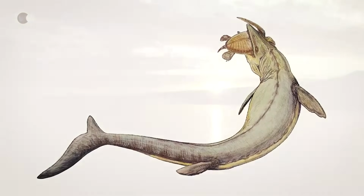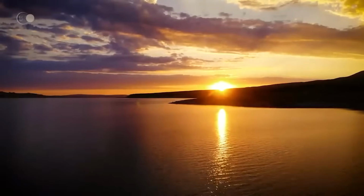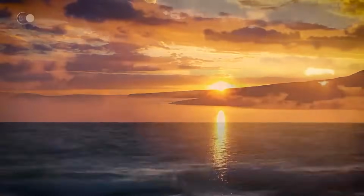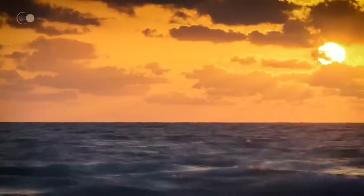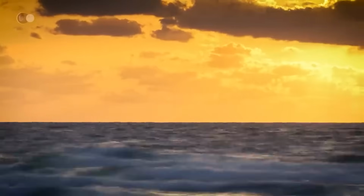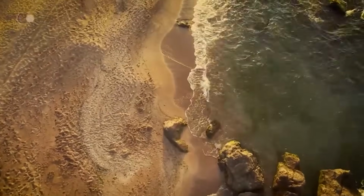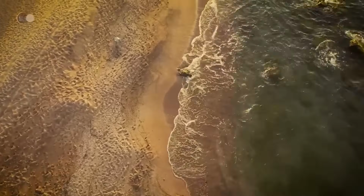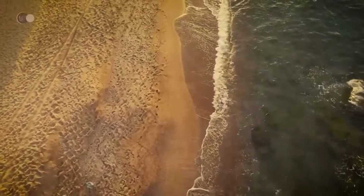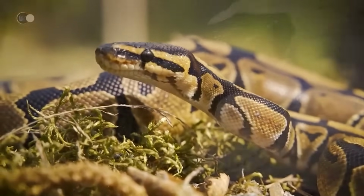It also lived in the Cretaceous period, but it had already conquered the sea in the Triassic period. This time, it is an aquatic animal of a completely different kind that awaits us. If it is totally different from the previous ones, I don't promise you that it will be less scary. This one lived in the Paleocene era. To all those who have a phobia of snakes, prepare yourself psychologically and emotionally for what you are about to see.